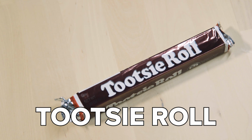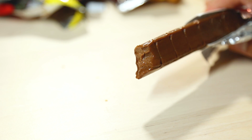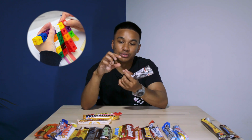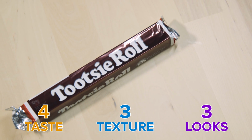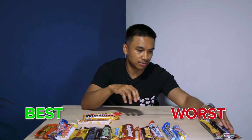Up next is the Tootsie Roll. I've not actually tried it. Oh, solid. Ooh. What is that? Doesn't taste like milk chocolate or anything like that. Texture wise, it's a chewy thing, and the way it looks, it just looks like, you know, back in the day when you used to count with those cubes that stick together, kind of like that but brown. So that's a 10, which is going down here as well.